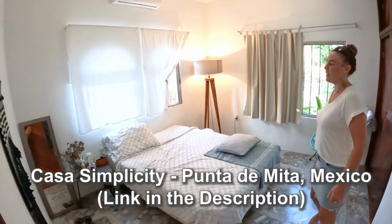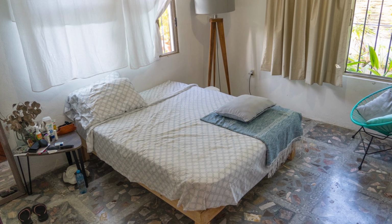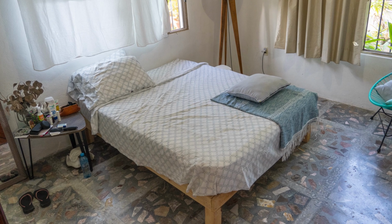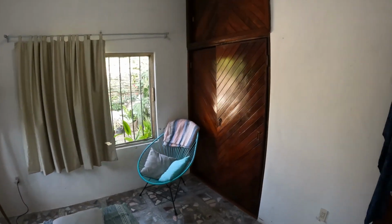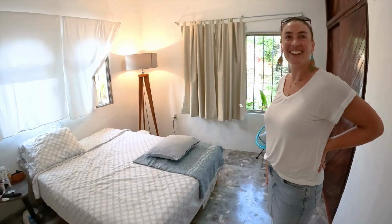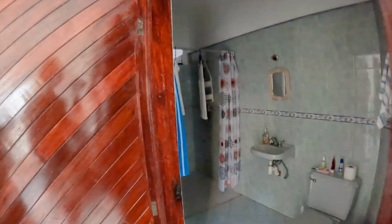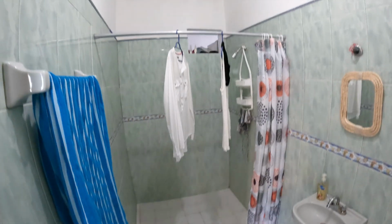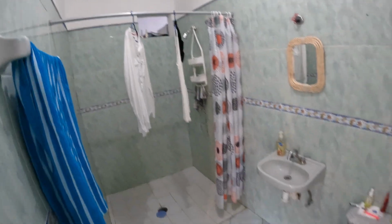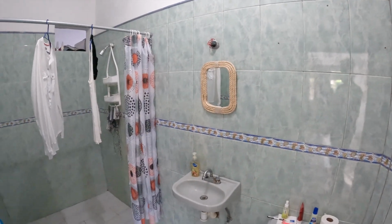And then tell me about this room again. So this room I rent on Airbnb under Casa Simplicity, and I generally rent short term, like 1 to 2 weeks or a weekend. So I've got some closet space. Of course, it also comes with your own private bathroom as well as private bedroom. And I think the price I have on there right now is 600 pesos a night on Airbnb. It's Casa Simplicity in Punta de Mita. There we go. So another full bathroom. Yeah, the shower. This is the guest bathroom. The shower. Cool.